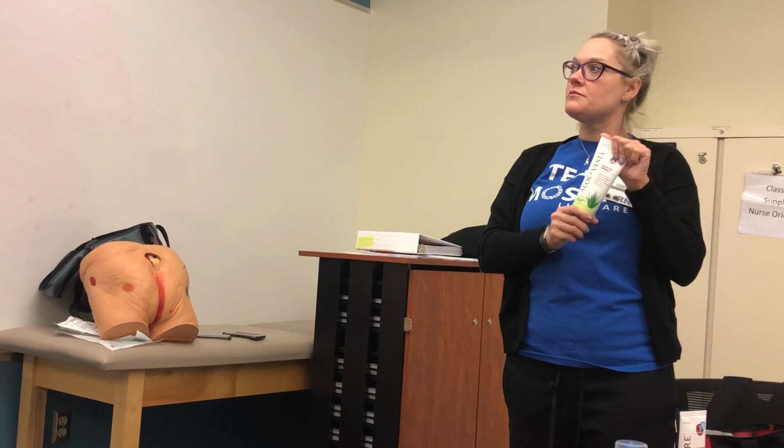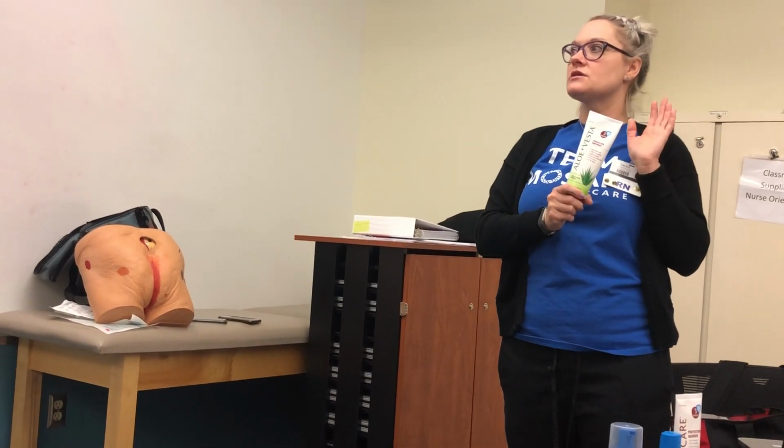This is the protective ointment. This is a skin barrier cream or ointment that can be used on anyone. It can be applied as many times daily as you want. If you have a lady who has some stress incontinence, this is perfect. Put this all over her behind so that it protects it from that urine on her skin.